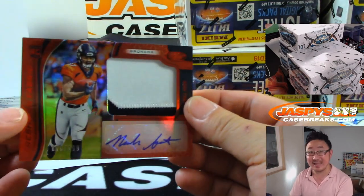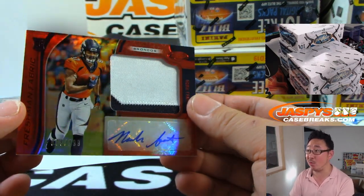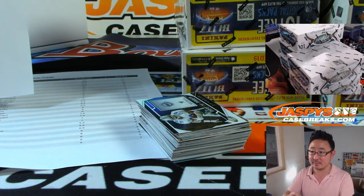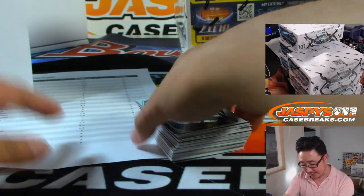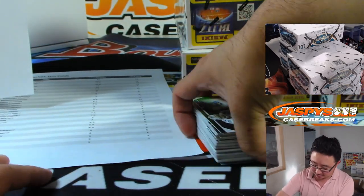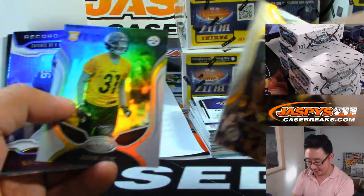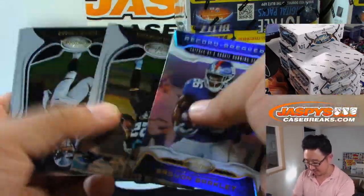There's Noah Fant. Last spot mojo strikes again. Nick Burton this time, 75 out of 199, two-color patch, Noah Fant. Ten and a half? I don't know. I feel like 8.5 for the Falcons seems a little low. And 10.5 seems a tiny bit too high for the Saints.